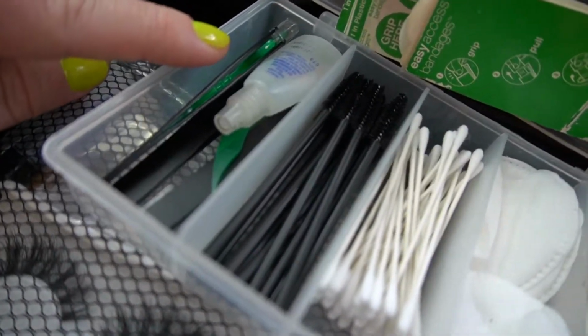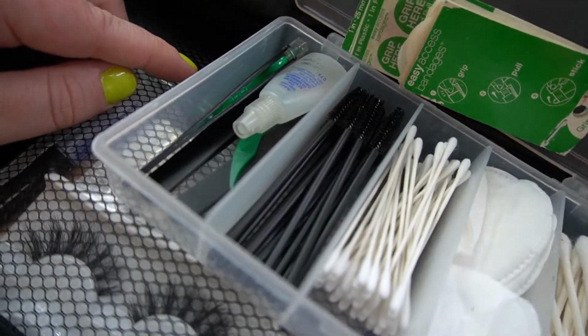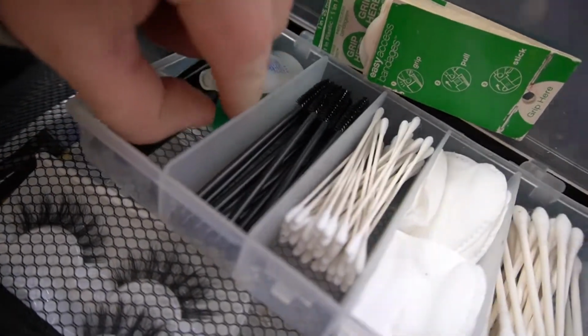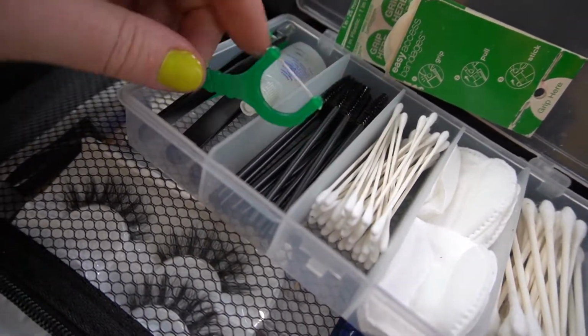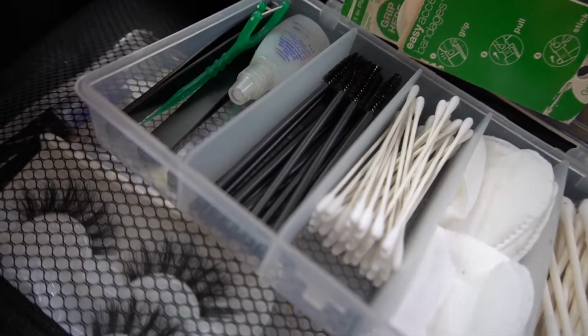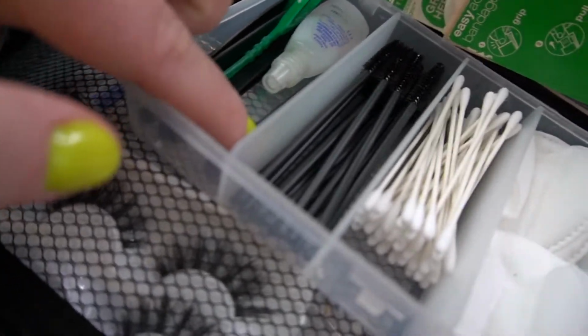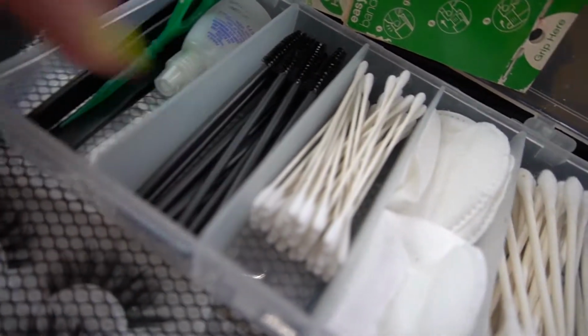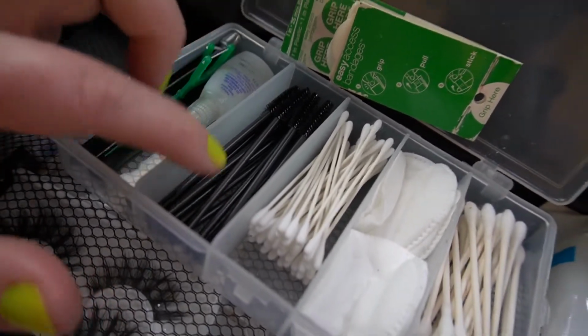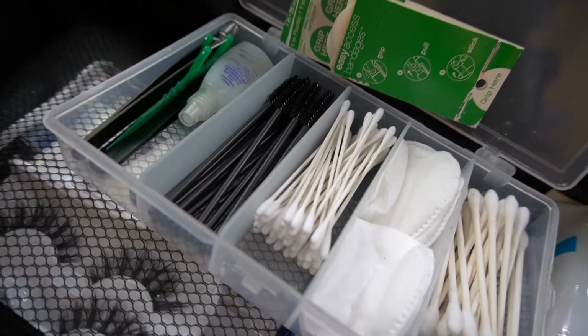I have eye drops for anyone that needs them. I have little flossers. A lot of times I'll work in production, so like on a commercial set, and you'll have somebody that has something in their teeth, so I keep little flossers in there. I have some tweezers that are sanitized and ready to go, and mascara wands. When I'm working on just a few people at a time, I don't need very many, so I only restock this as I need.